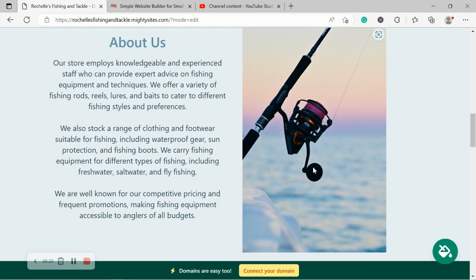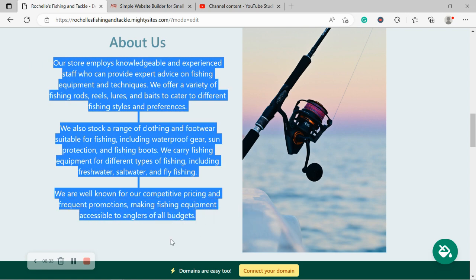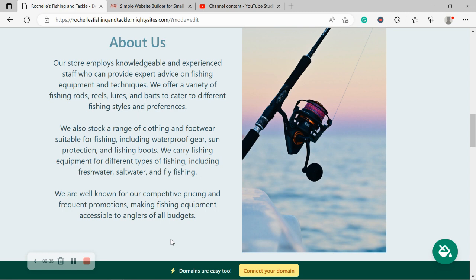We've now made our way into about us section. Over here, you can put a little bit more details of how you got into the industry, how long you've had your fishing store for, are you a keen fisherman yourself? Go ahead and put all the details over here, a little bit of background story so your customers know a little bit more about you and how your business came to be.